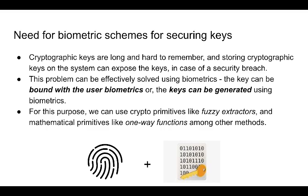So as a person, it is really difficult to remember them, and even storing the cryptographic keys is not secure because if the cryptographic keys are exposed, all the ciphertext that was generated using that key is basically exposed. So we need to secure these keys. One approach we can take is maybe we can encrypt the key, but then to encrypt the key, we need another key, and so it becomes a recursive problem. So this problem can be effectively solved using biometrics.